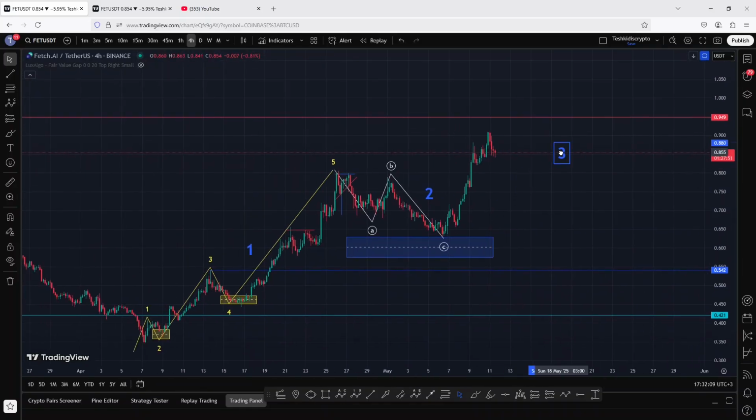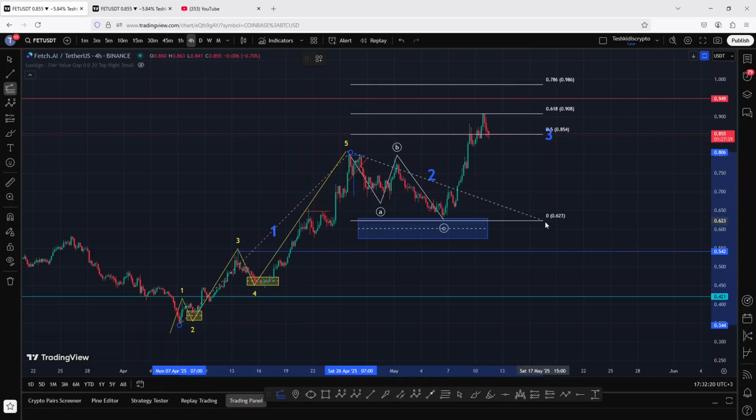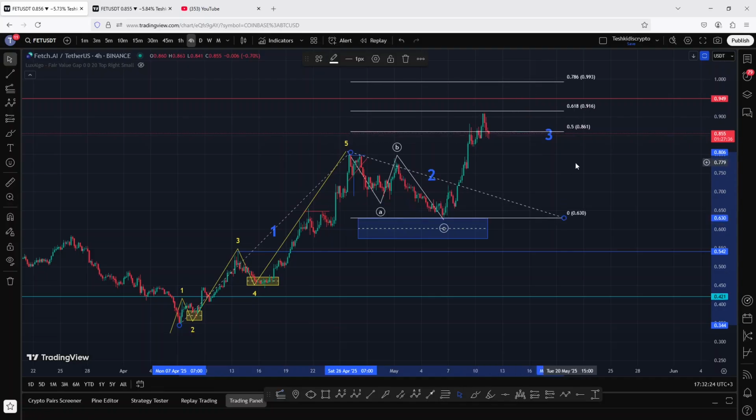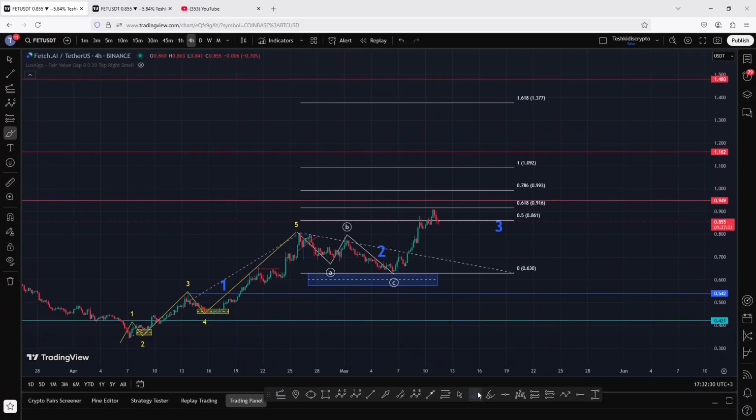in what I am assuming to be the formation of that wave 3, whose minimum target areas can be given by connecting the fib extension from the low of the first wave to the high of that wave 1, then connecting the Fibonaccis to the low of the second wave. And in so doing, the area that you need to pay attention to lies on the fib level 1.618, and that lies above the 1.377 as our minimum target area. So that means that in this wave 3, it's very easy for Fetch AI to get above the 1 USDT mark and continue pushing even higher, fully maximizing our minimum target areas above the 1.377.